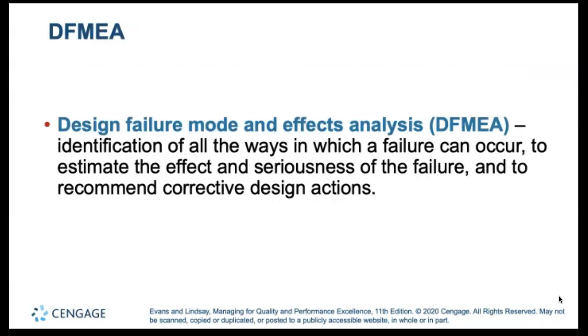Design failure mode and effects analysis: identification of all the ways in which failure can occur. We want to try to estimate the effect and seriousness of the failure.